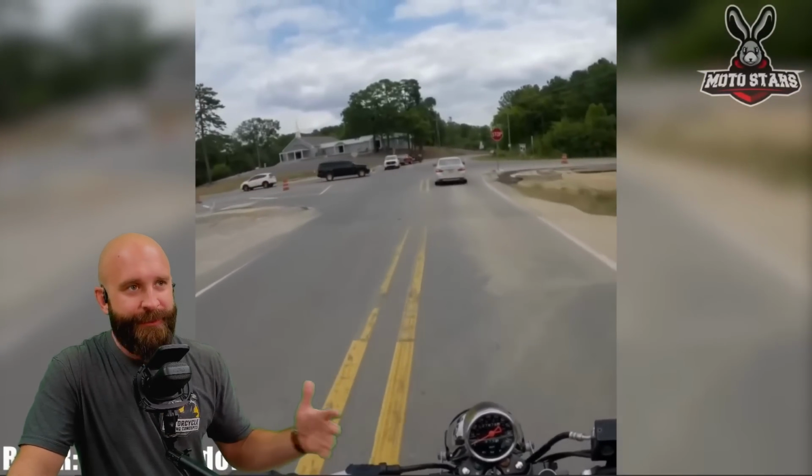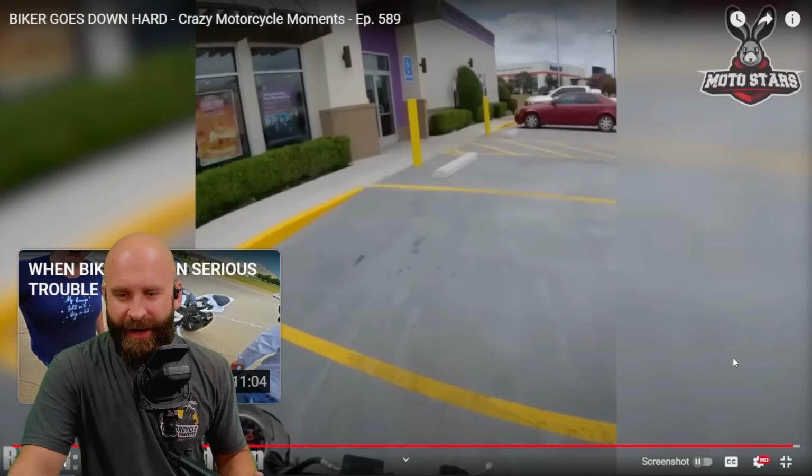Good job on the slow speed U-turn, especially switching into gravel like that.